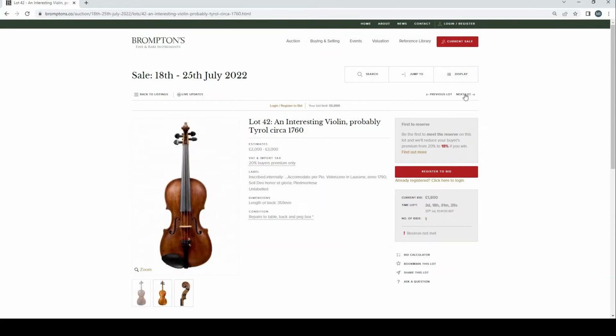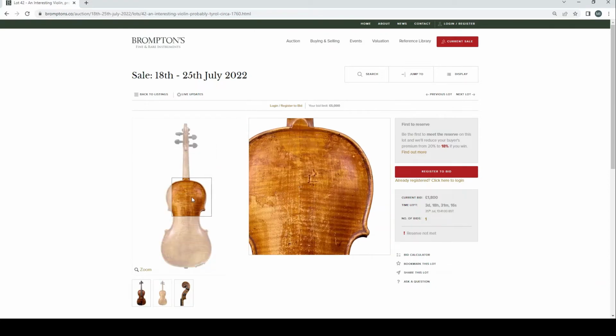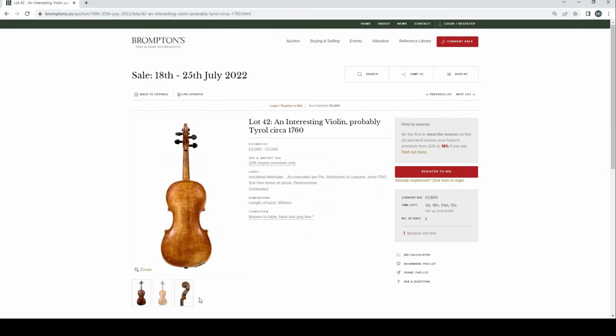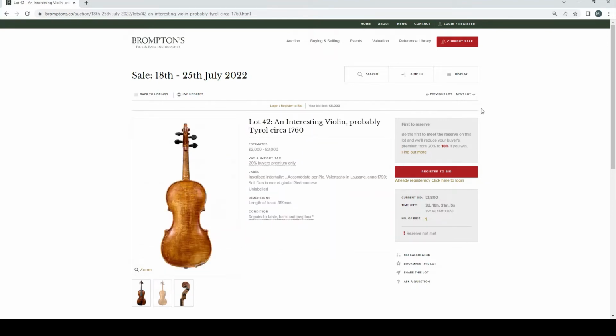An interesting violin, probably Tyrol, circa 1760, 2,000 to 3,000 the estimate. It's got 1,800 is the bid. Yeah, looks like it's had some work there at the button. You can see repair potentially. Interesting.